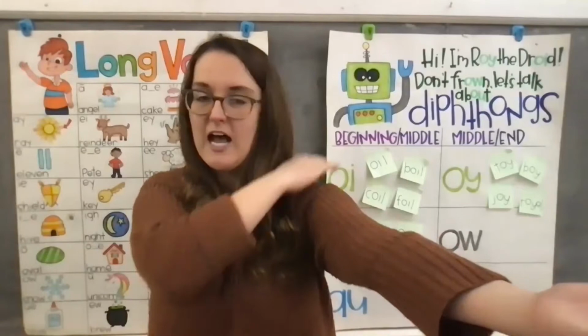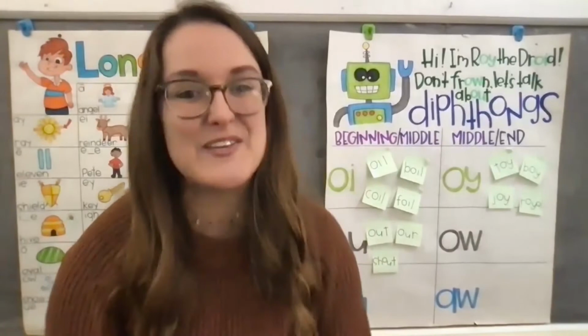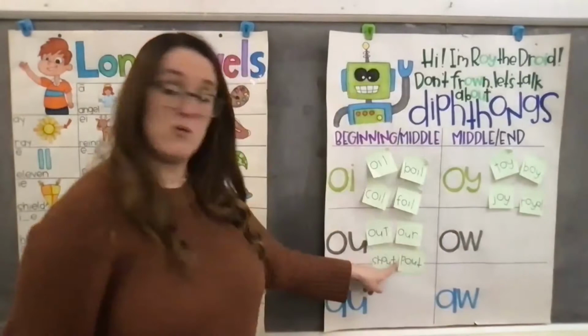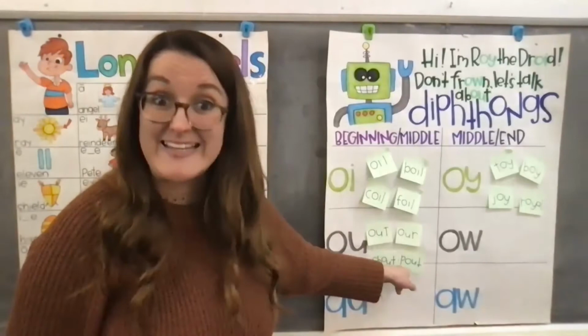Nice. Now, what if I took this digraph away? I took the sh away and I put in a p. What new word do I have? Good. If you said pout, you're absolutely right. Pout. Like I'm going to pout if I don't get my way. Shout. Pout. Out. They all have that same ending sound and the same letters there, you can hear. So they rhyme. And we took out these beginning sounds and switched them out to make new words.